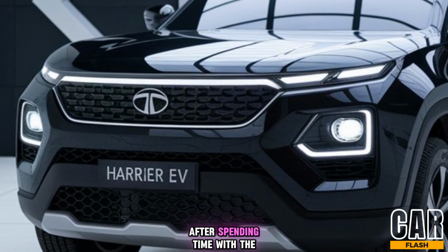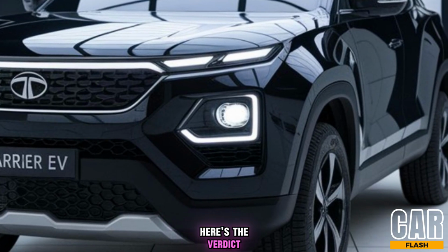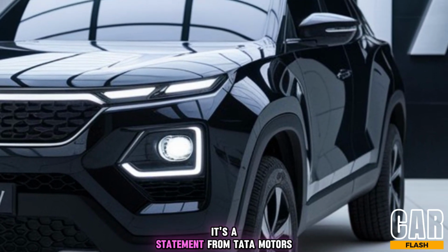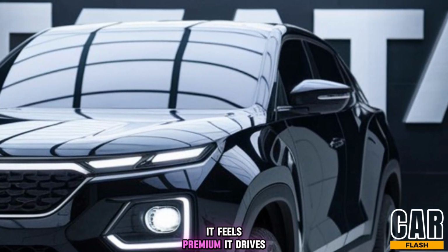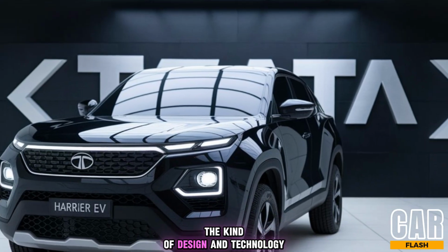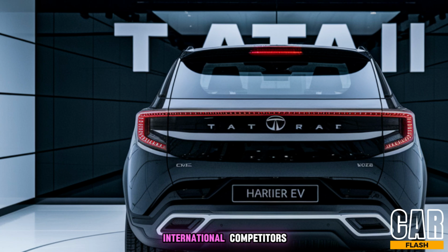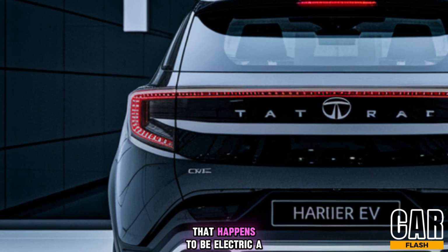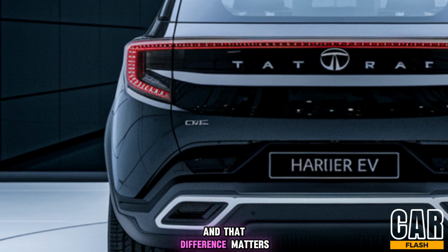So, after spending time with the 2026 Tata Harrier EV, here's the verdict. This is not just an electrified Harrier, it's a statement from Tata Motors that they're ready for the global EV game. It feels premium, it drives impressively well, and it delivers the kind of design and technology that finally makes Tata stand shoulder to shoulder with international competitors. The Harrier EV isn't just an SUV that happens to be electric, it's an EV that happens to be an SUV. And that difference matters.